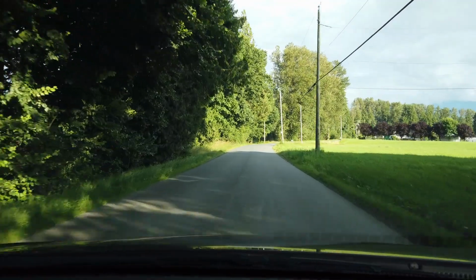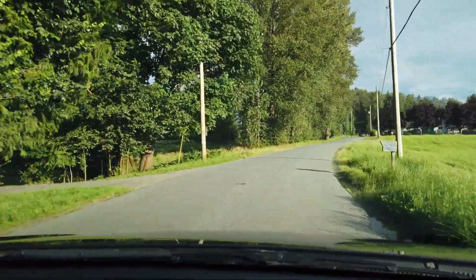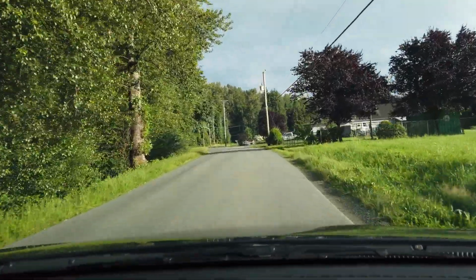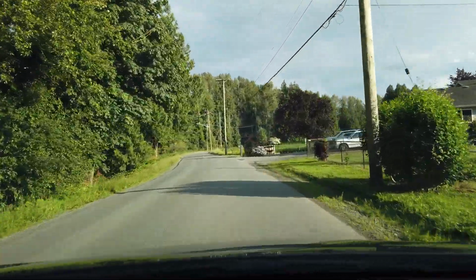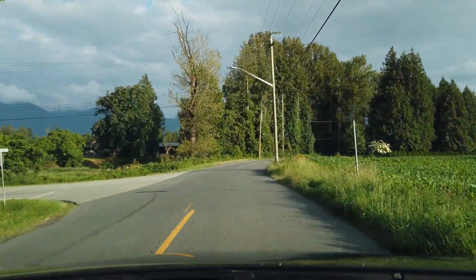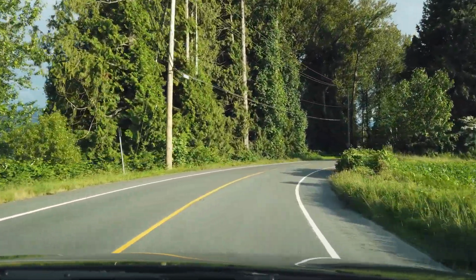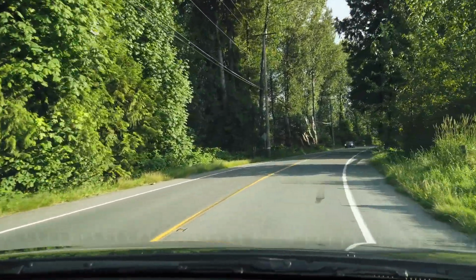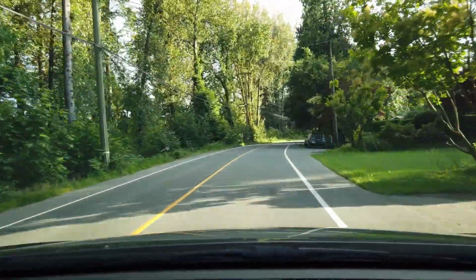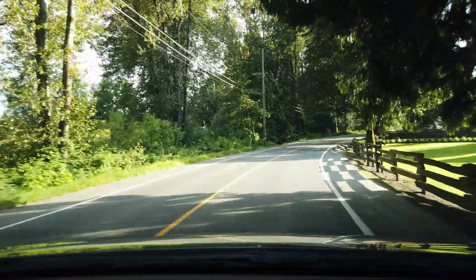Beautiful drive. Very, very beautiful. Wow, another house. Rich people live down there. Whoa, they're fishing on the little slough here. I should have got a picture of that. Must have been 6 or 8 kids all fishing there.